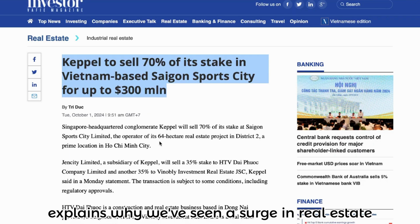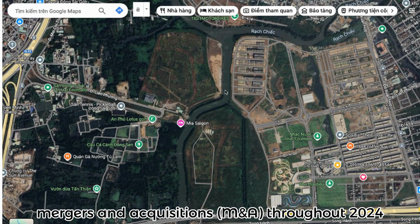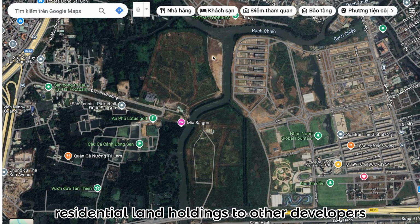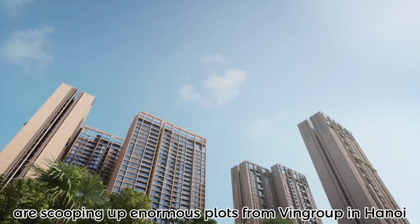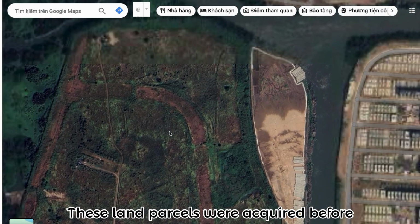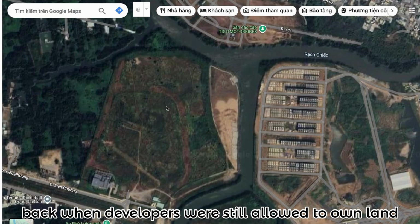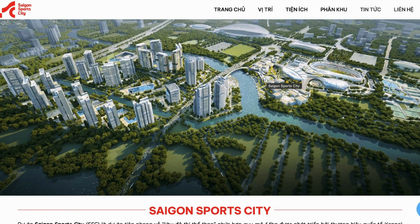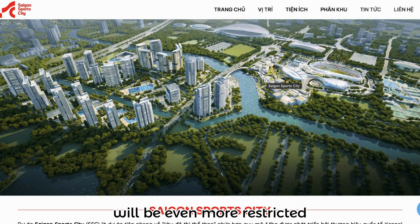This limitation explains why we've seen a surge in real estate mergers and acquisitions, M&A, throughout 2024. Major players like Capital Land are selling off large residential land holdings to other developers, while giants like Capital Land are scooping up enormous plots from Vingroup in Hanoi. Here's the key point. These land parcels were acquired before the new law was introduced, back when developers were still allowed to own land that could be converted into residential purposes. Now that those days are gone, the future supply of residential land will be even more restricted.